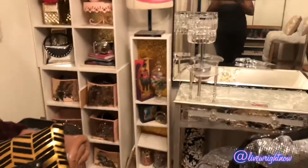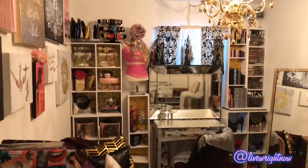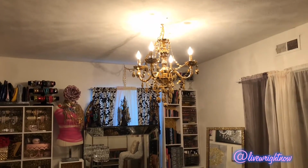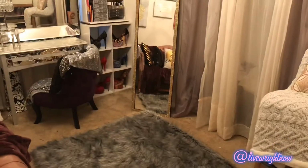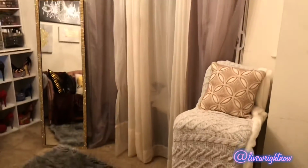So again, this is this wall here. The way my place is set up now is completely different, so it's going to be interesting to see how this is going to turn out. And this is the chandelier, a plug-in chandelier that I hung by a hook that I got from Wayfair. And this is a regular full-length mirror that I just put the gold adhesive on, and I put curtains here. I wanted to put lights behind it, but I'm getting ready to go now, so this will be a moot point.